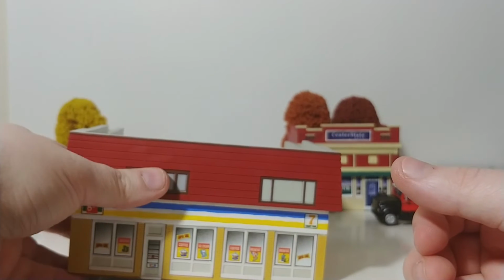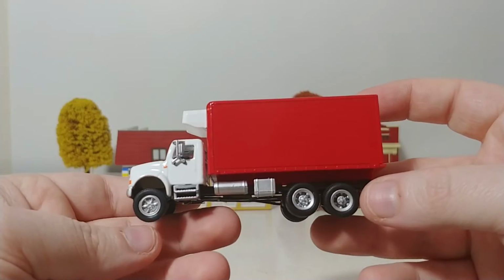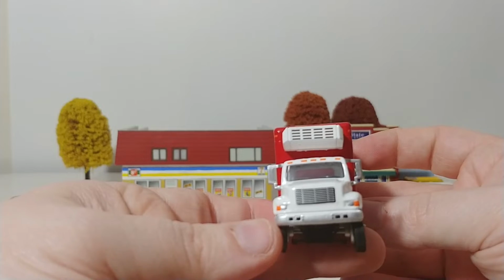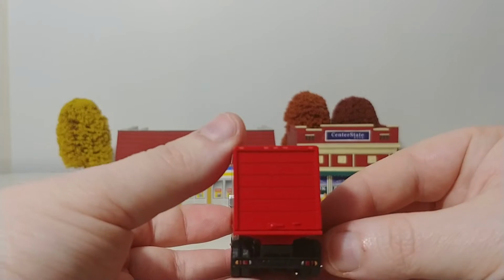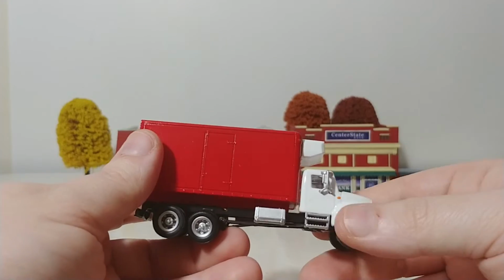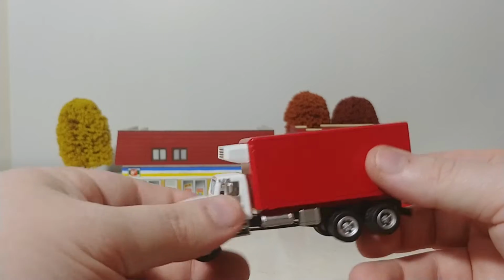Now, for the accessories that I have around this one, I have just a refrigerated truck. This, again, is offered by Walthers SceneMaster. This is stock. There's absolutely nothing done to this truck. Here's your refrigeration unit in front of the box. Once again, you can easily add decals to this truck to make it say whatever you want, or have whatever company logo you want on it. But this is how it comes directly out of the blister.